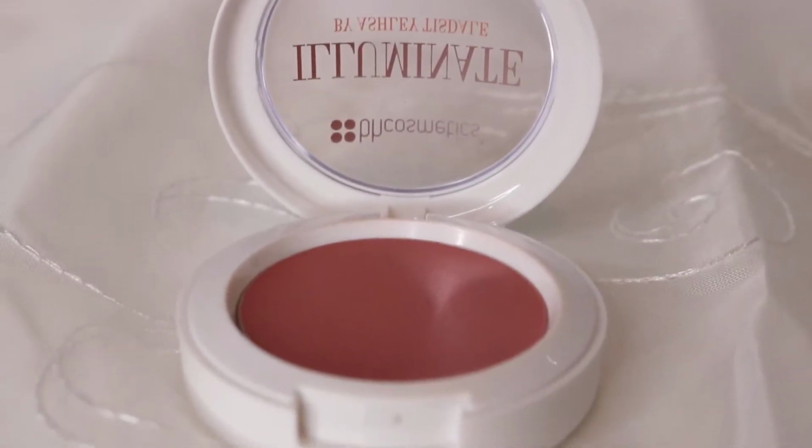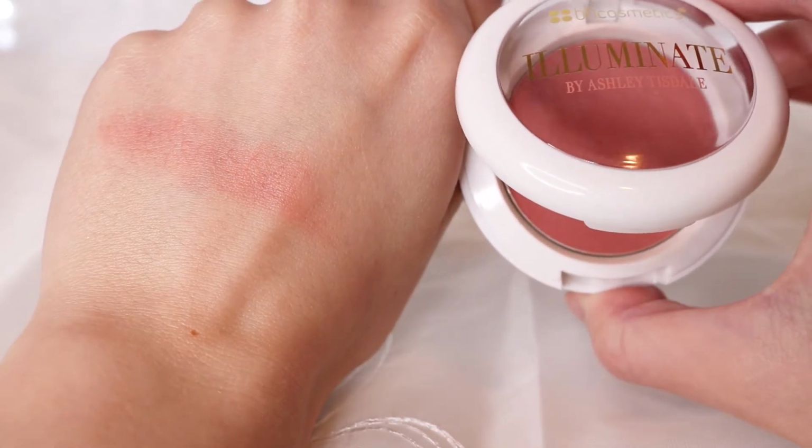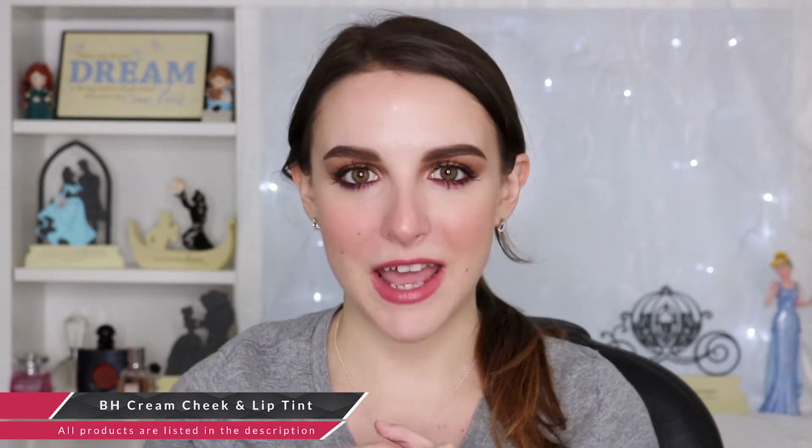This is the BH Cosmetics Illuminate by Ashley Tisdale Cheek and Lip Tint. I have yet to use this on my lips because I've just been so obsessed with using it on my cheeks. I used this for the first time in my Carmela makeup tutorial, and I can't get over it. So natural. This is in the shade Cabana.